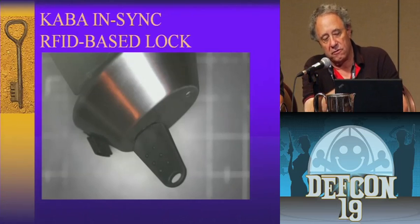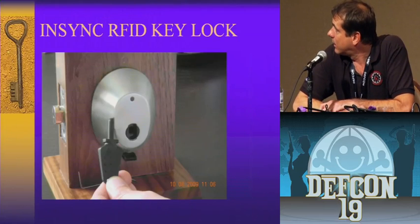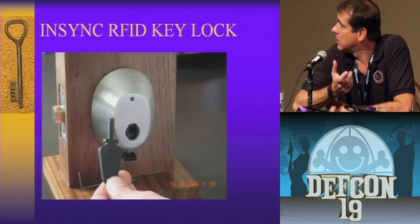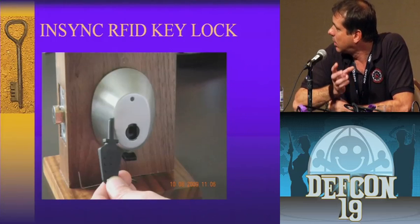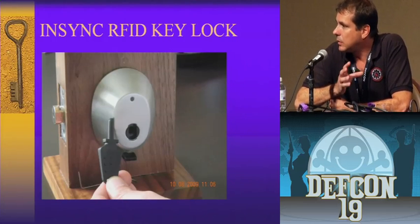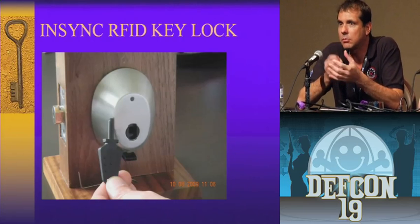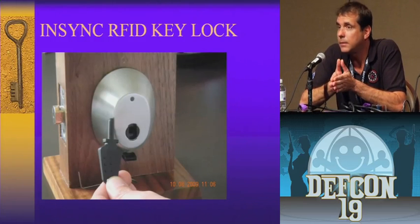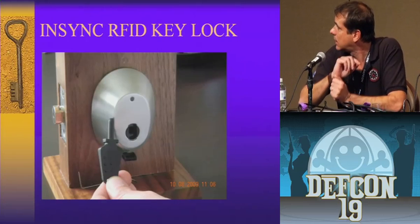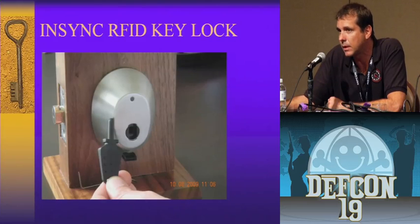So, Toby, why don't you talk about this lock briefly, the Kaba InSync? Well, the Kaba InSync, the one that you're seeing there is an RFID key. It's like a plastic key. This is a deadbolt type. You can see the bolt a little bit extended. It's not too complicated. You have an RFID tag in the key. The lock reads that tag. If it's programmed into the lock, it will open. There's also on the bottom a USB port where you can program that lock.